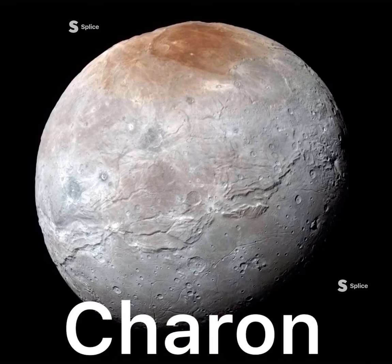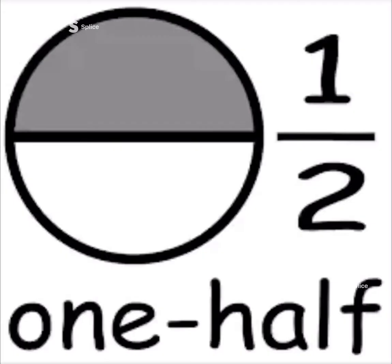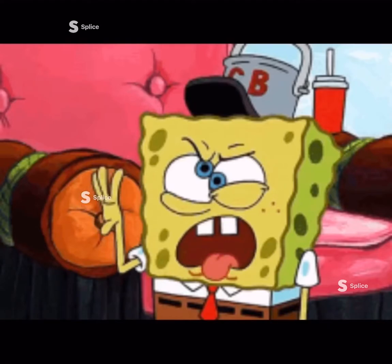Next up on the line of moons that we don't know a whole lot about, we find ourselves at Charon. Charon is the largest of Pluto's 5 moons, and it is about half the size of Pluto itself. It's like, well then, can I be the dwarf planet? You be the moon. Give me a couple more years and I'll grow.